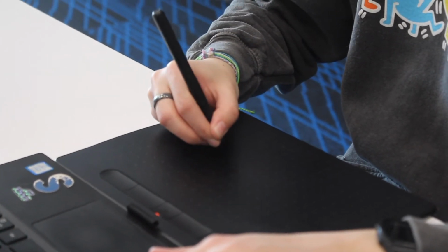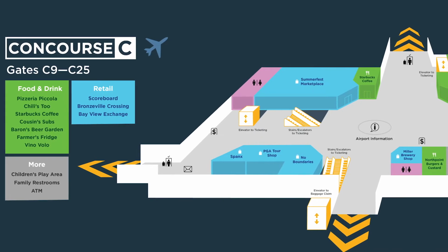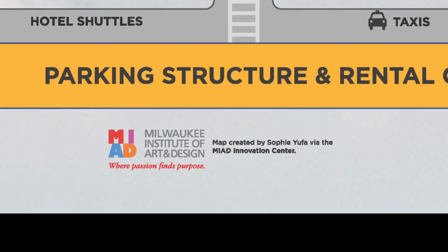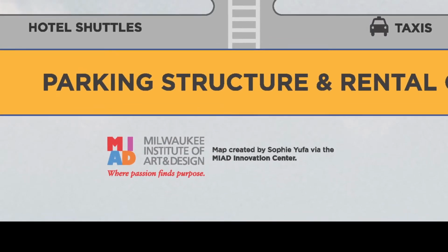They gave me almost 100% creative freedom, so they let me just come up with a couple different concepts for them, and they picked out their favorite and they ended up being really happy with it.